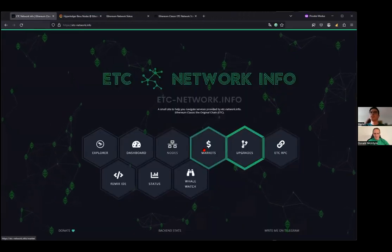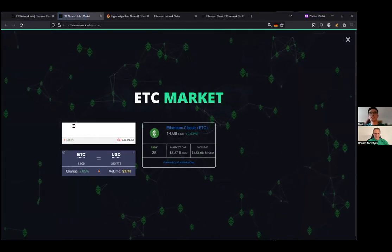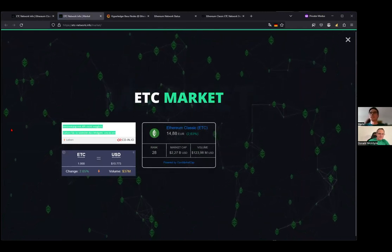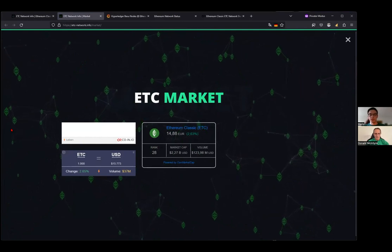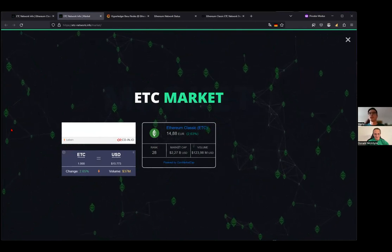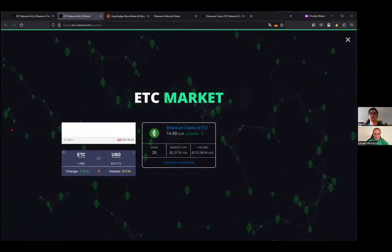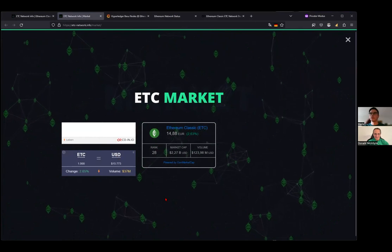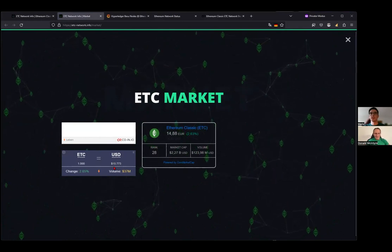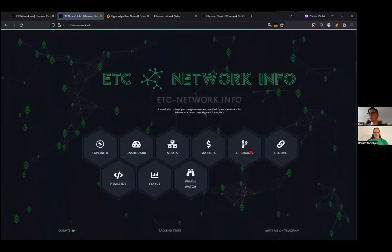Let's go to the market section. Yes, that's quite uninteresting actually. It just shows from different sites the price of ETC currently. So nothing too fancy. Okay, so this is 14.88, in euros. Yes. The volume is 123 million. The ranking 28. Here it's in USD. So not that important, but let's go to the upgrades.